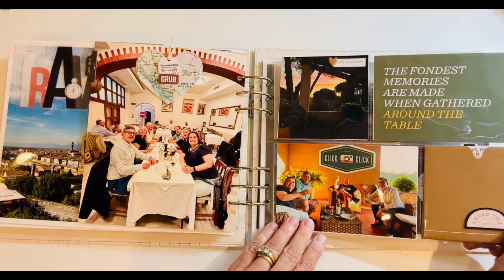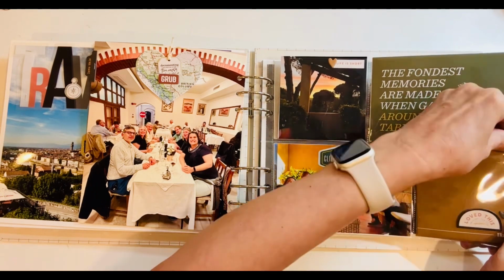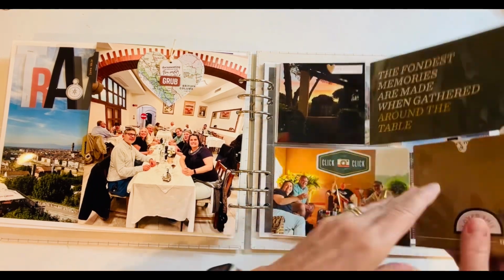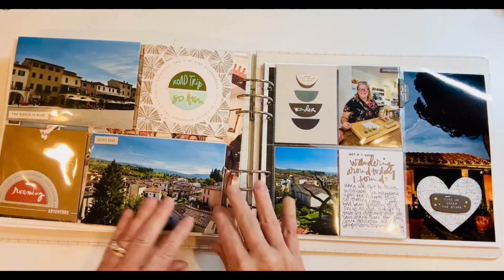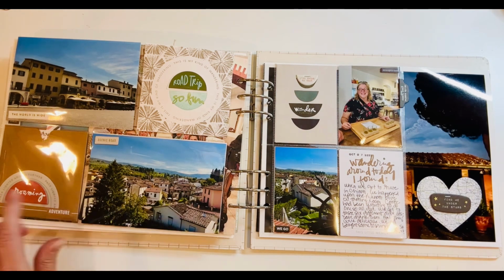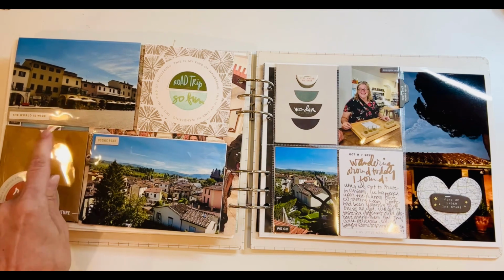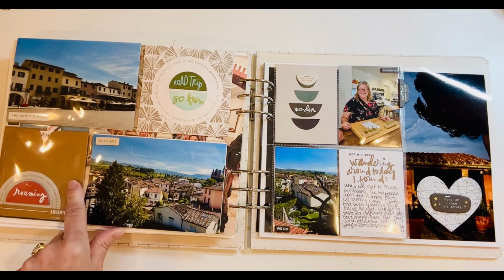And then our sunset and drinks at the villa, and more journaling in one of the craft pockets. And then our last day, we took a road trip to Chianti, and we went to both Greve in Chianti and Castellina in Chianti. So that was a lot of fun. So I used another craft pocket. I put it behind there, so the journaling is kind of tucked away, but I think that's fine.